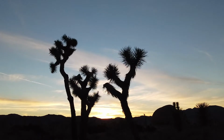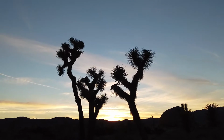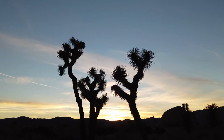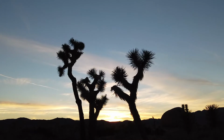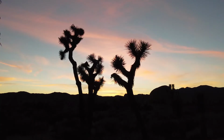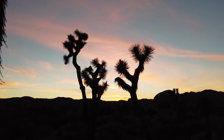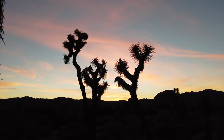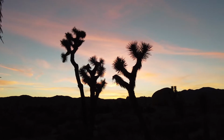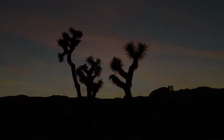There you can see my pair. It looks like one is reaching out to dance with the other one. So I think they're a really cute combination. And maybe if we get a little color in the sky in a few minutes, they'll be even more interesting. So we are getting lucky with a little bit of pink cloud up there in the sky, just behind my pair of dancing Joshua trees. And hopefully we get a nice, pleasing color and composition out of this combination.